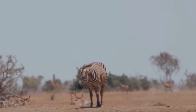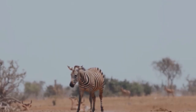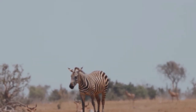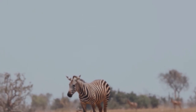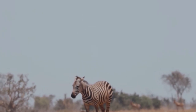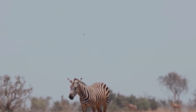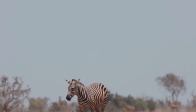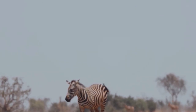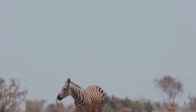Conservation status and threats. Zebra populations face varying degrees of conservation concerns. Grevy's zebra, classified as endangered, with an estimated population of around 2,250 individuals as of 2020. Major threats include habitat degradation, competition with livestock, reduced water sources, infrastructure development, disease, and poaching. Mountain zebra, listed as vulnerable, facing threats from habitat loss and fragmentation, as well as competition with livestock.